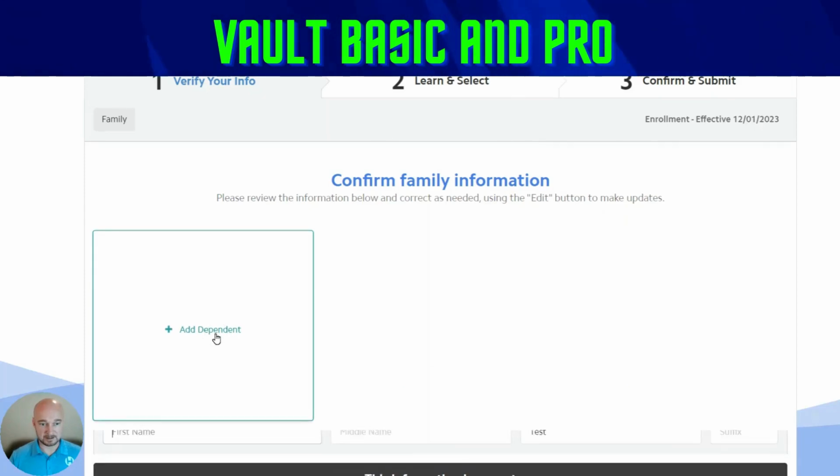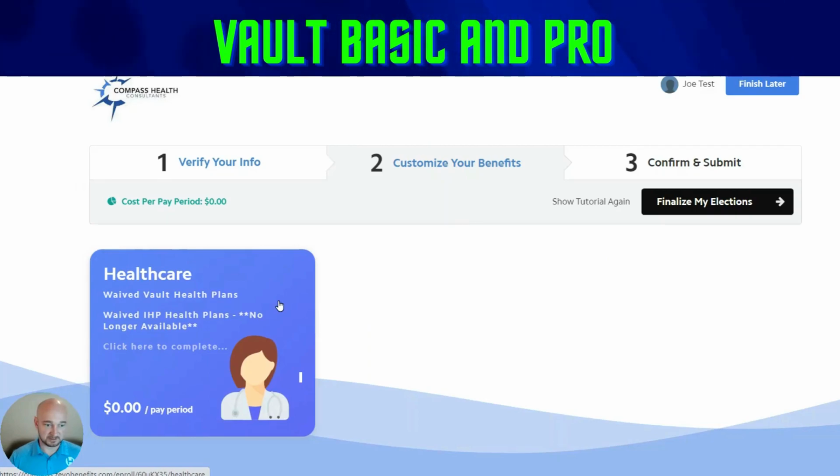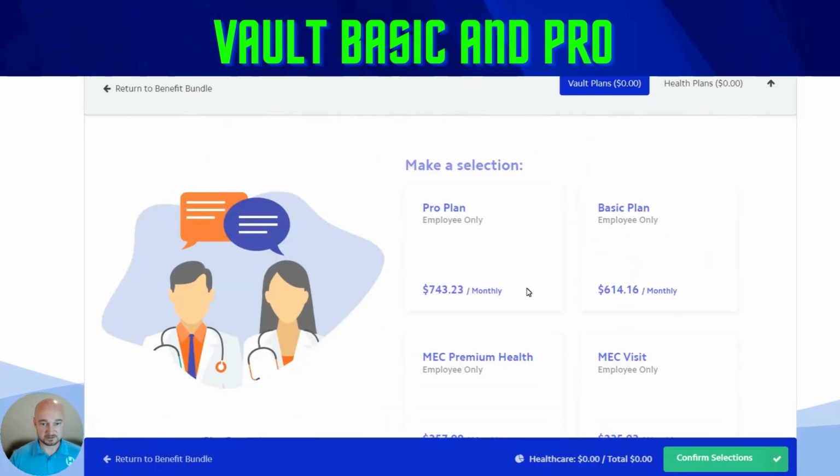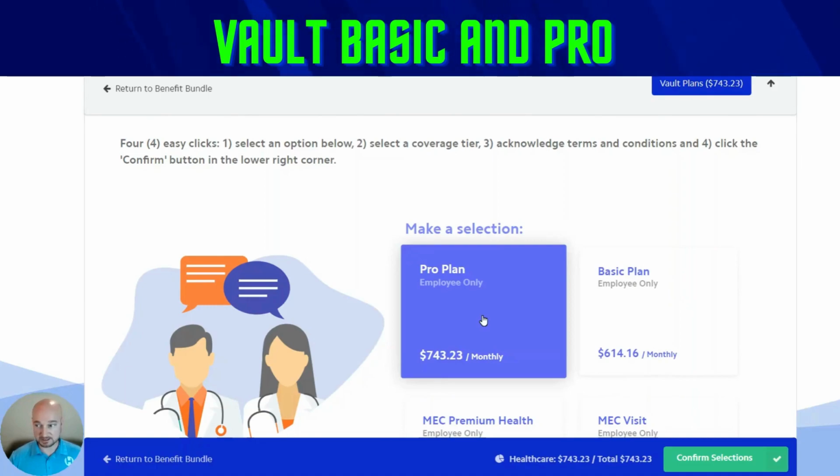All right, if you need to add a dependent, you can add them here. If we don't, we're in good shape. We have added everything. We are good to go. We're going to confirm this information is correct. You're going to click this right here. Read this, scroll down, and then you'll see all the plans down here. You see, you've got your Basic and your Pro plan. All right, we're going to pick the Pro plan. It covers maternity, and say my wife and I want to try for a child next year. The Basic plan does not cover maternity, Pro does. That's one of the other small differences.